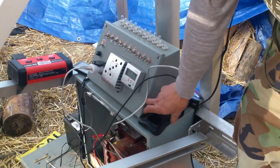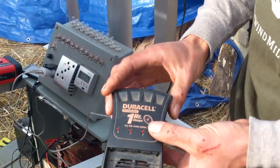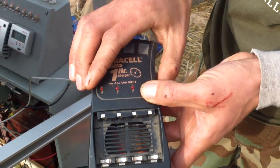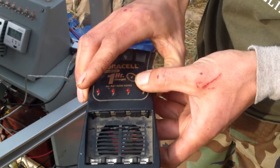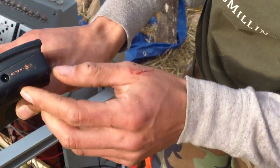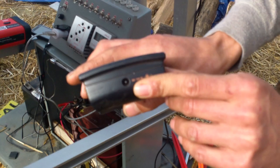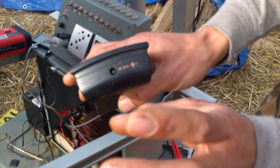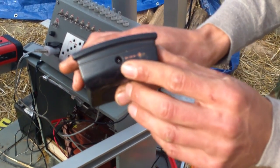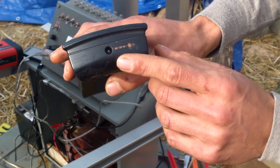What I have is a quick charger, a pulse width modulated quick charger for AAs and AAAs, which I'll use for my headlamp and any other handheld lights. Generally, I'll have a AAA or a AA. This is a 12 volt, so when you're shopping for this stuff, what you're looking for is DC 12 volt. There's a transformer that plugs into your 120 volt house or inverter power, and that will operate this device.